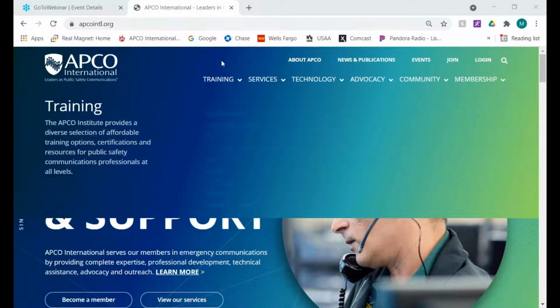Another menu that I would like to show you is up here, and this is what we would call the utility menu. Under that, we've got about APCO, our news and publications, and this is where you can go and find out the news, obviously anything that's on our PSC site, magazine, and we also have our social handles under there, our Twitter feed, and I believe photos. We have our events. We have a join button, a login button for members, and very important, our search.